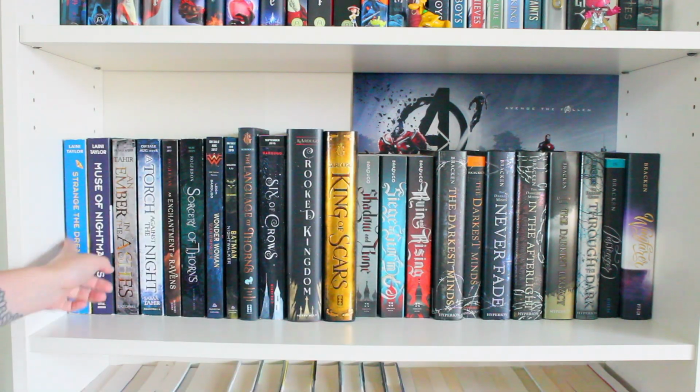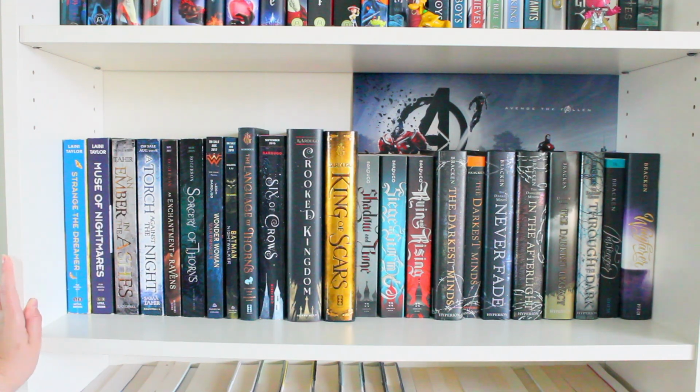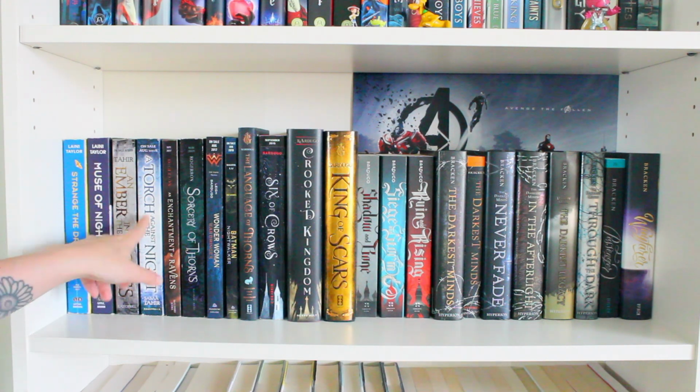So then we have my ARCs of Strange the Dreamer and Muse of Nightmares by Laini Taylor. I haven't read anything by her yet, but everyone says she writes really, really good books, so I really need to get to that. And Ember in the Ashes and Torch Against the Night.